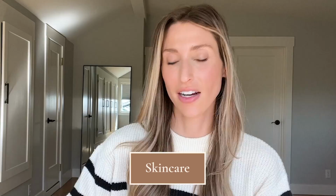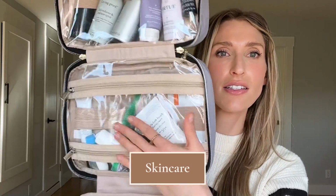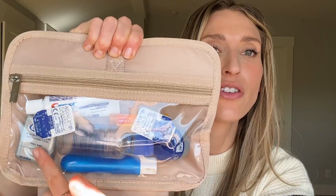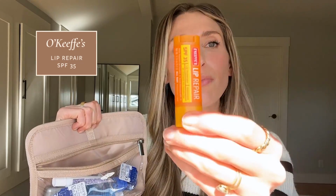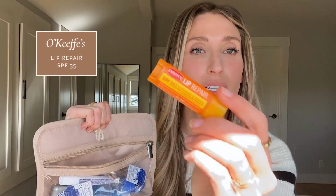Let's move on to skincare. So most of my skincare is down here, but I do keep a couple of lip products up with my travel toothbrush and my floss and my toothpaste and contact stuff. So one is my O'Keeffe's Lip Repair. This is my favorite SPF lip product. It's SPF 35. I have one of these in literally every bag.